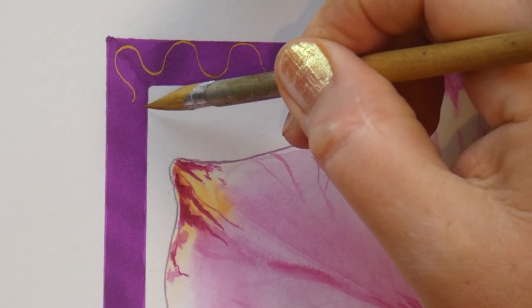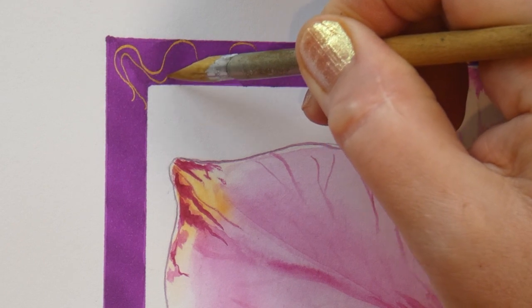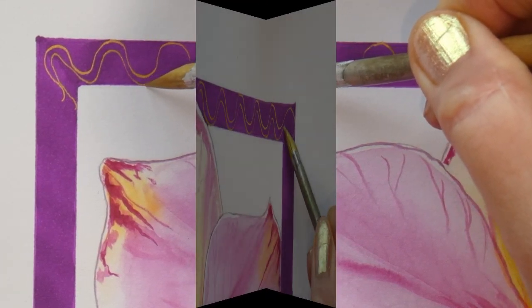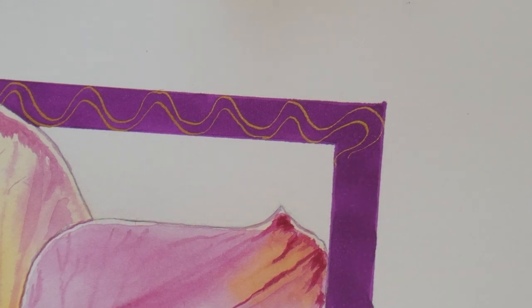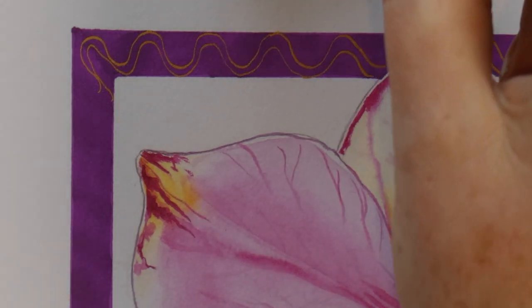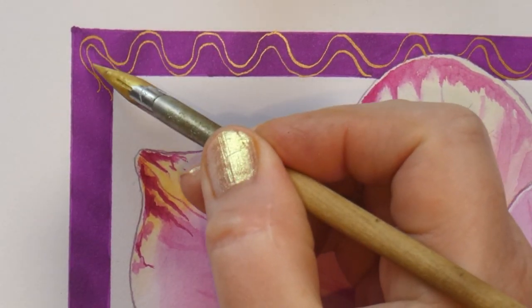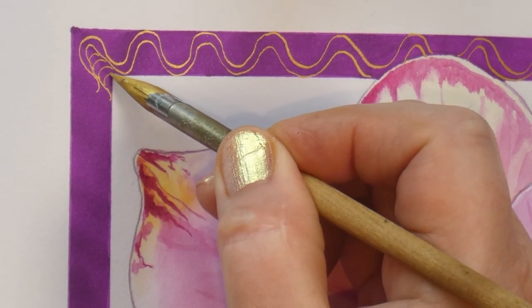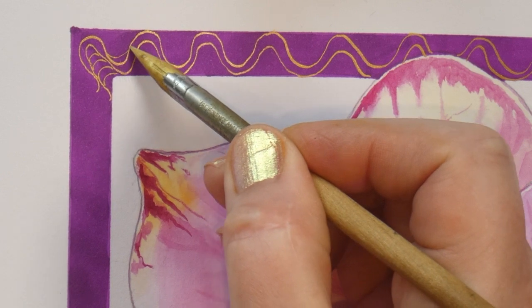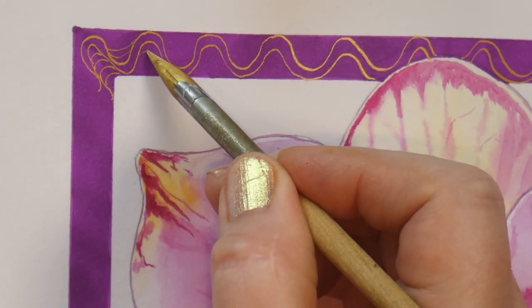And then I want to come in here and go down to the bottom line this time and do this. There we are, and I'll stop there because that's a good place to stop. And then all I'm going to do is come back to the beginning, and where it's curved this way, I'm going to curve like that. And where it's curved this way, I'm going to curve like that. But I'm not going to fill all of it in.